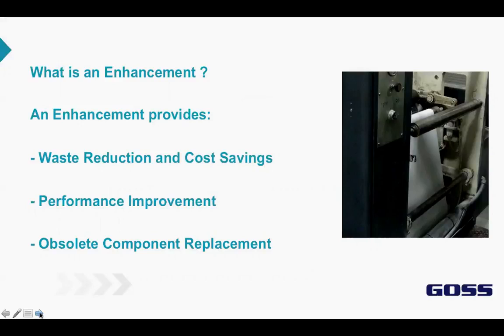First question. A lot of words get thrown around. What's an enhancement? By our standards, an enhancement provides waste reduction and cost savings. That's number one. You've got to save money, make your process more competitive. Number two, performance improvement. We got to make it better than it was when it shipped out the door.